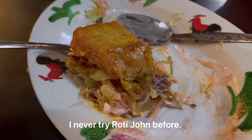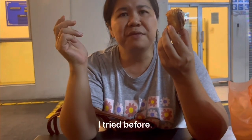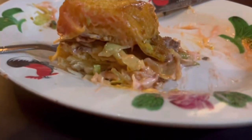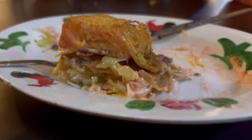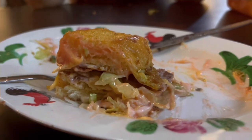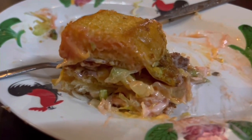I never tried roti john before. How about you? Have you tried roti john before? I think I tried before. Bazaar Ramadan. Yeah, Bazaar Ramadan. Cannot remember. But this one, this is good. Because of the bread, right? They goreng it, right? It's so light. You won't feel like you're eating a lot of bun. This one's easy. Yeah.